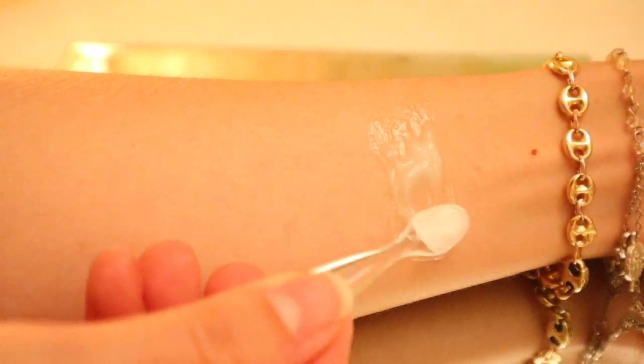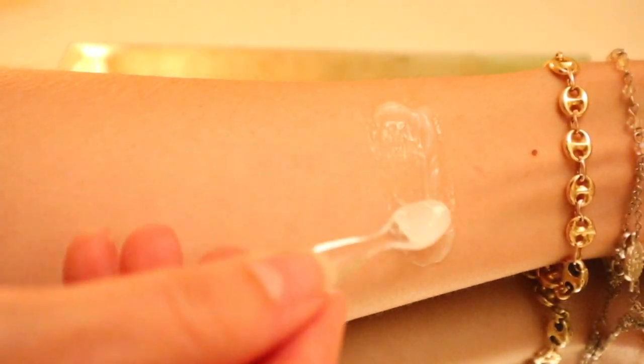It melts very, very quickly onto your skin, and I just love that it's very lightweight and it's not sticky at the end. Sometimes when your skin absorbs a product, it has a little residue and it's kind of sticky. This one doesn't do that whatsoever.